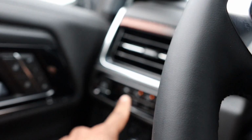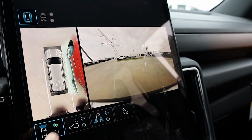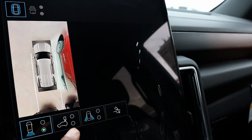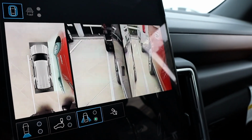You also got your other camera settings, so you can hit this camera button and it'll show up right up here, which is pretty nice. Now I do want to talk about the camera quality. It's actually very nice, which is pretty good. You can also cycle through what viewing you want and all that, which is pretty nice.